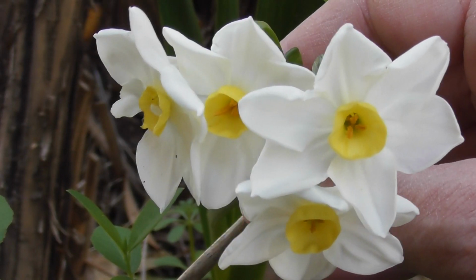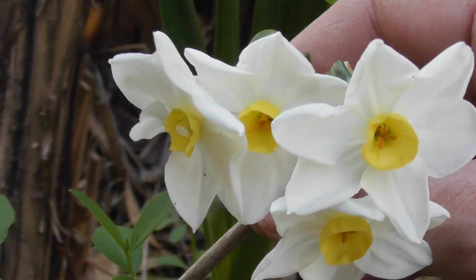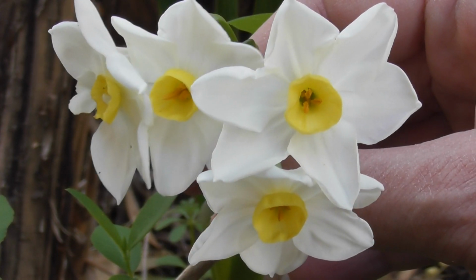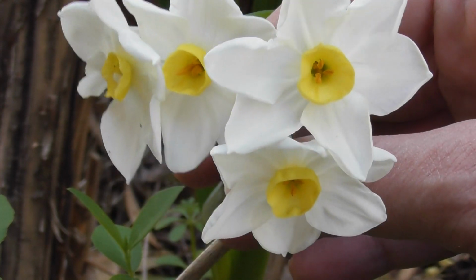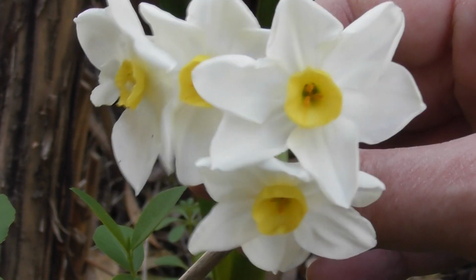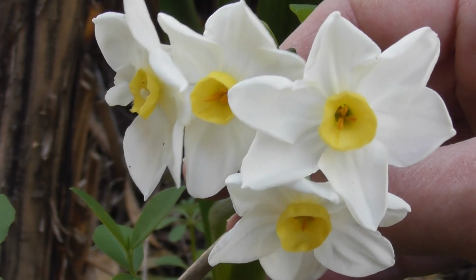Look what I discovered this morning. Little paperwhite jonquils. I think they're paperwhite. I think that's what they're called. Aren't they pretty? It's springtime. It's springtime.